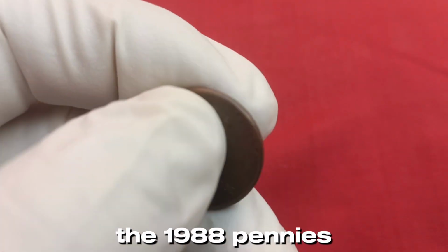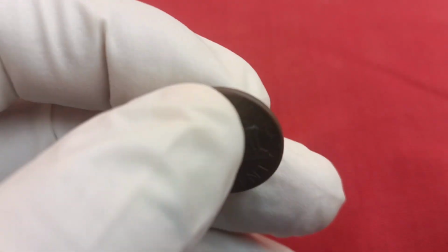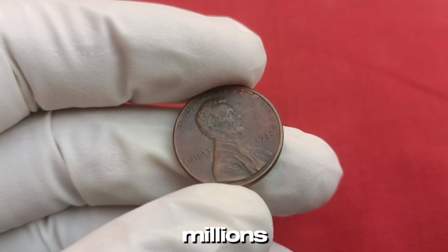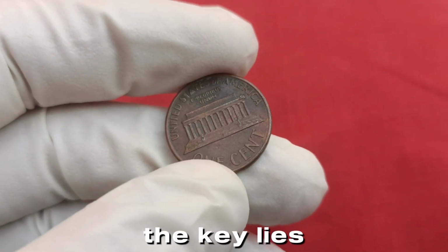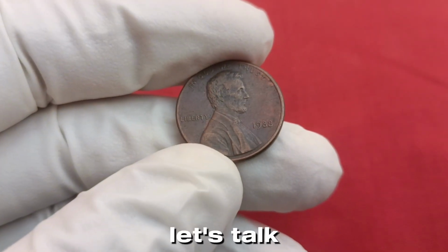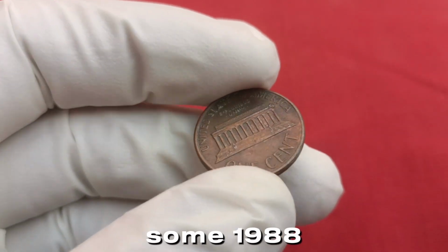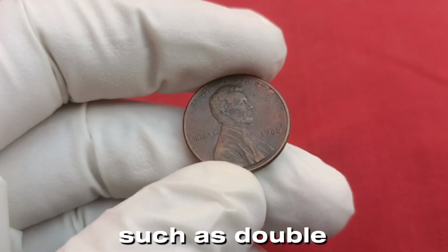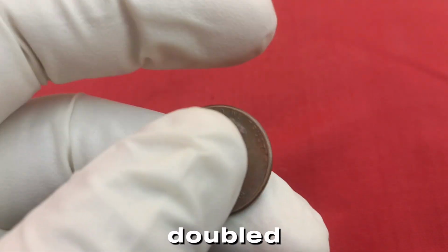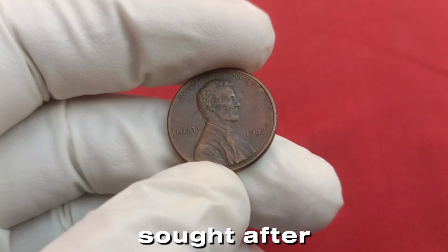But what makes the 1988 penny so special? Let's break it down. First, it's important to understand that not all 1988 pennies are worth millions. The key lies in their unique features, minting errors, and condition. Let's talk about 3 major factors that determine the value of this coin. Some 1988 pennies have rare anomalies, such as double die obverse (DDO) errors, where the design appears doubled. These errors occurred during the minting process and are highly sought after by collectors.